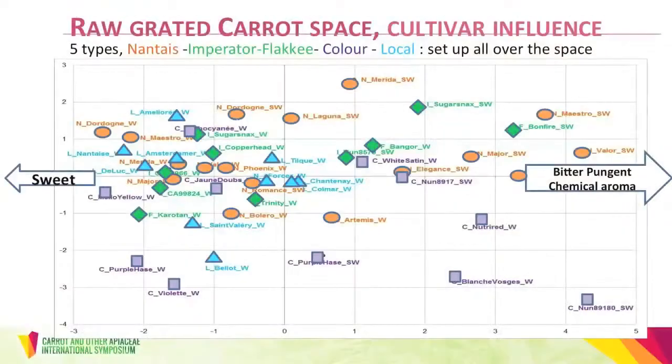They were mainly grown in the west location, and this type is also distinguished by the firmness, and firmness was carried on the third axis. That explains the position more on the left of the local resources.